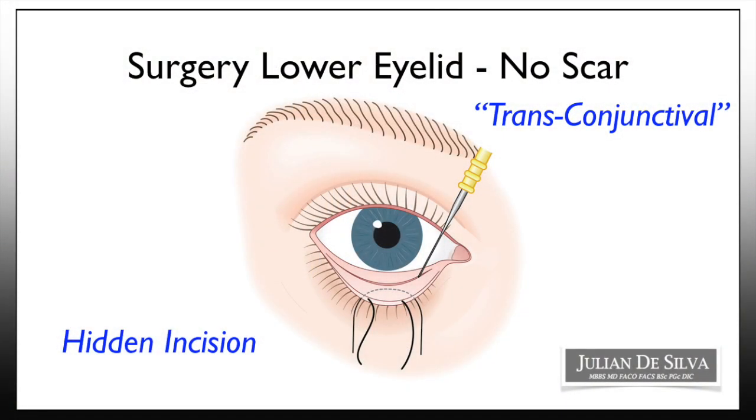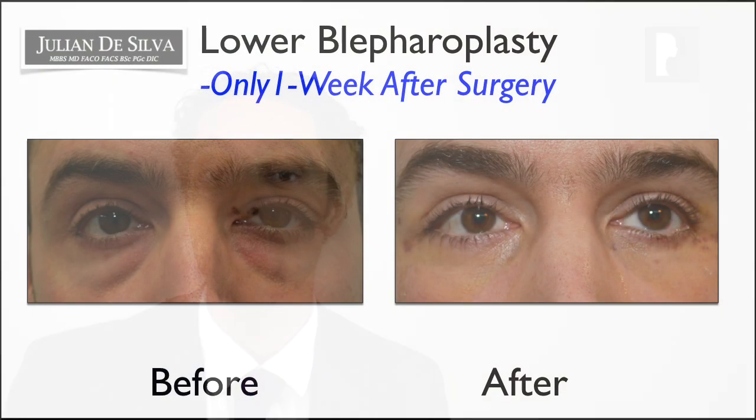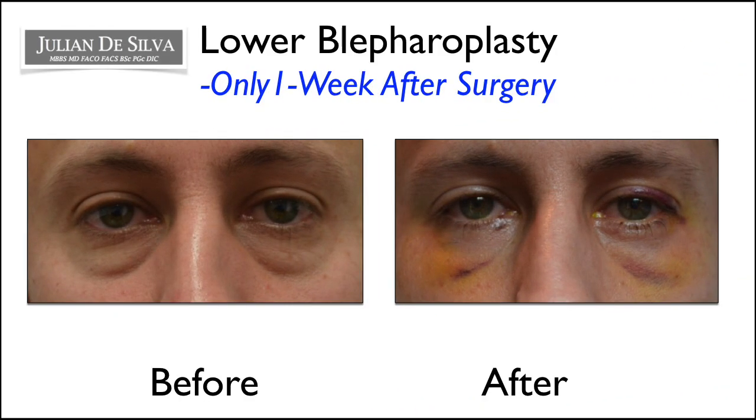The more modern way of doing this surgery is doing the surgery on the inside of the eyelid that can hide the scar completely. And certainly this is my preference for over 90% of patients, because this will hide the scar completely. And in many patients, even a week after surgery, the lower eyelid can look markedly improved, because there's only a mild degree of swelling and often no bruising, which results in very fast healing without a scar.